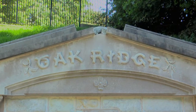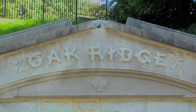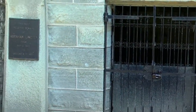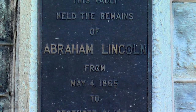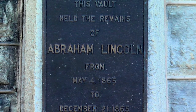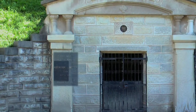and Willie and the president were put there on May 4th of 1865, and they were there until December of 1865. At that point, they were transferred halfway up the hill to a temporary tomb, and then Eddie, the son who had been brought from downtown Hutchinson Cemetery, joined his father and brother. They remained at that temporary tomb until September of 1871. The permanent tomb was started in 1869 and completed in 1874, but the burial chamber was completed in 1871. So at that point, the family was moved to this tomb, and the second tomb was dismantled.